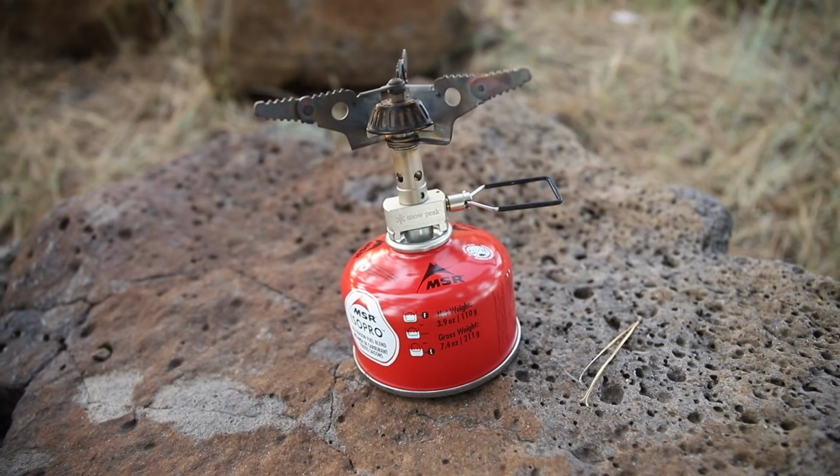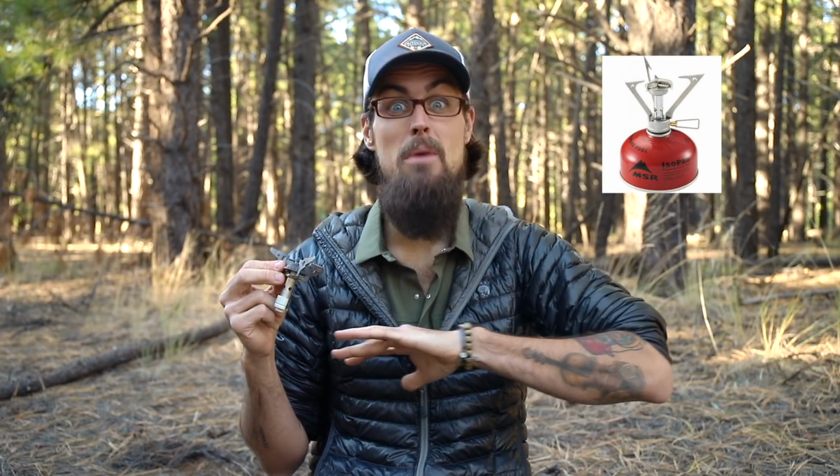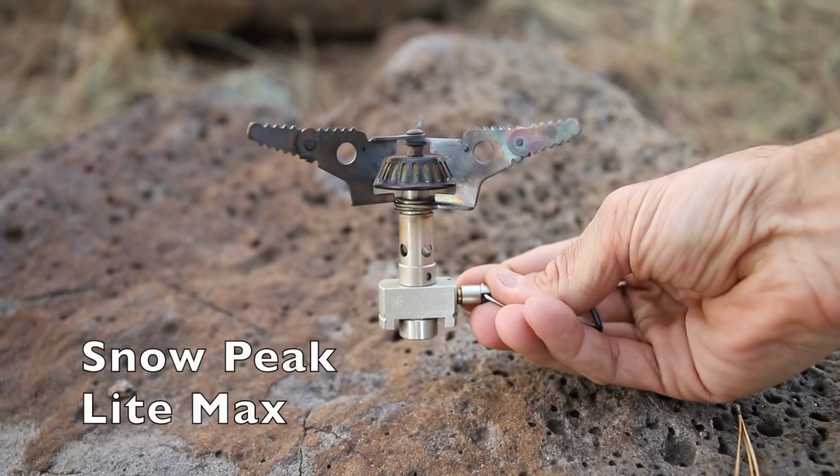So I was on the AT and the JetBoil just seemed like too much, and that's when I made my switch to my third and final cook system, which is the pocket canister stove. Now there are a ton of different little pocket stoves on the market, with the MSR Pocket Rocket probably being the most famous, but the first stove that I switched to was the Snow Peak LiteMax.